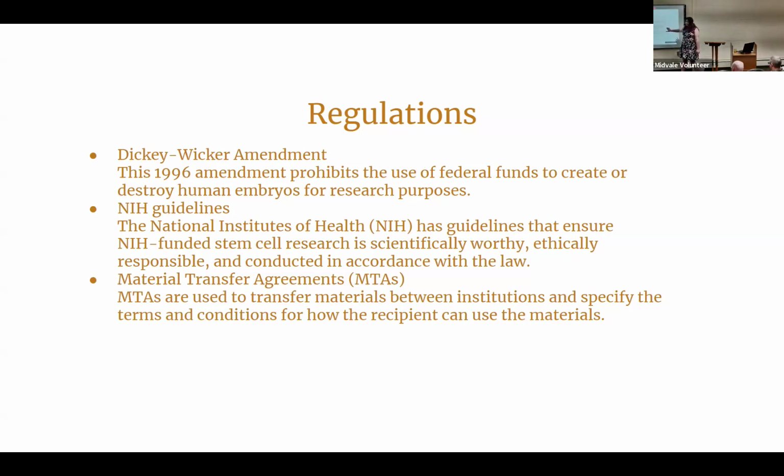But most stem cell research now is iPSCs anyway, so the US government does do some funding of it. Also, the NIH has a whole bunch of guidelines around stem cell research, and basically everything you do with them is kind of dictated by the NIH if you're getting any kind of NIH grant. So basically anyone in academia is following these guidelines.